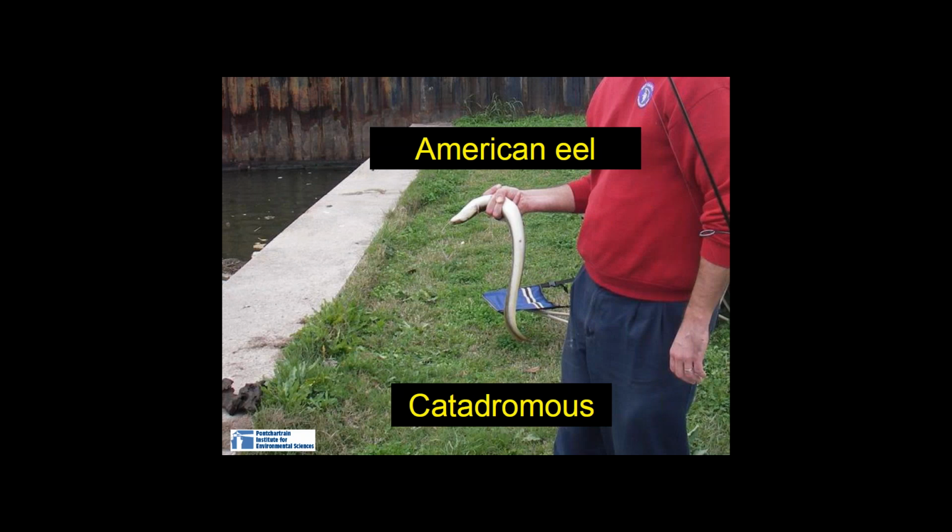Right. We have fishes that migrate, with different patterns of migration. We have the American eel, which goes far out to sea to spawn and goes all the way up into the fresh water. Here we see one caught in Bayou St. John.